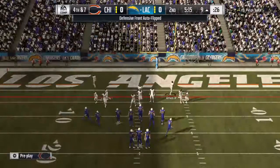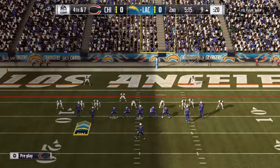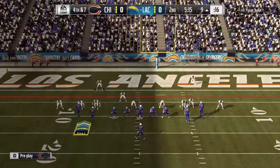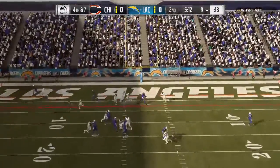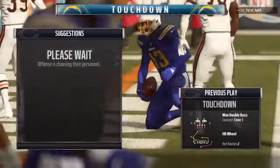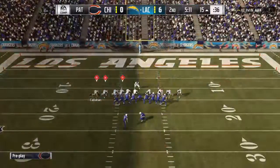Rivers is going to stay out there. They're going to try for this thing on 4th down. Rivers to throw it. And he takes it in for a Charger touchdown. Keenan Allen, a 9-yard touchdown grab. And the Chargers are able to strike for 6.